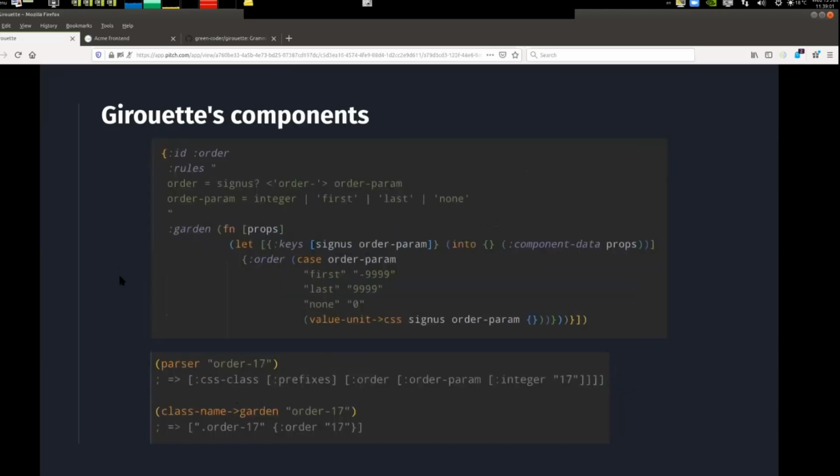Now I want to show you an example of what a component looks like in Girouette. So there is a little bit of ID to speak about which component we mean. There is a fragment of grammar. Here for the class name order, you can see that this is an Instaparse definition. And then after a class name has been parsed, the output of the parsing is passed to this function here with some other properties. And this function just returns a Garden data structure.